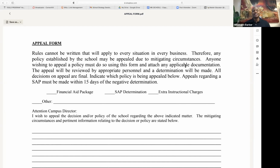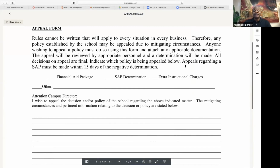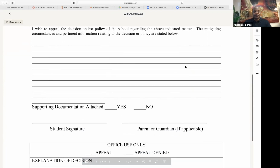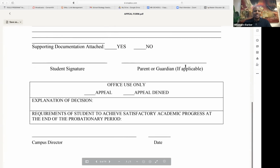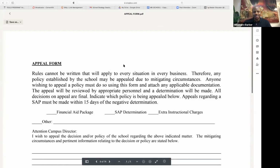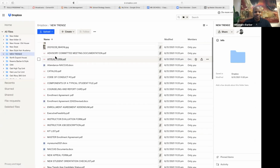Yes. Let us see it. Most of y'all ain't going to even have it. And if you do, the verbiage on here is not going to be correct. I can literally promise you that. See this? 9 times out of 10, you're not going to have to fill out any of these, but at least when NACCAS asks you, you're prepared. You have it. Okay?